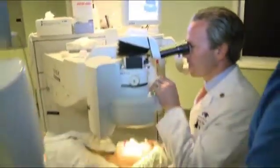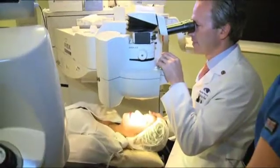During this procedure, you may hear ticking noises and you may smell a burning smell, which is from evaporation of the corneal surface. The length of this procedure varies, but usually lasts less than 60 seconds.